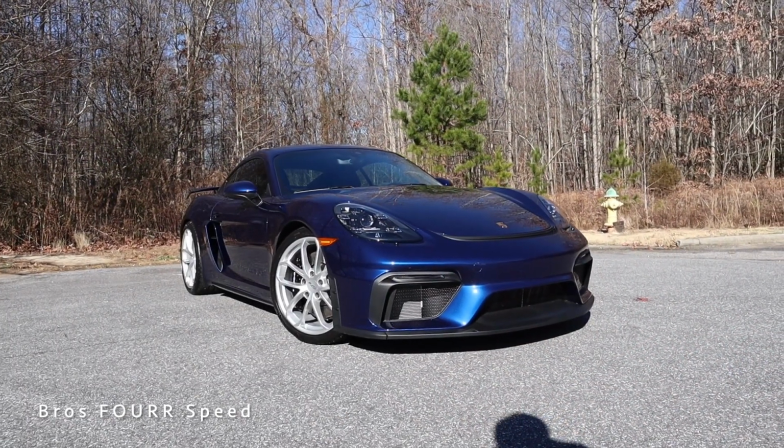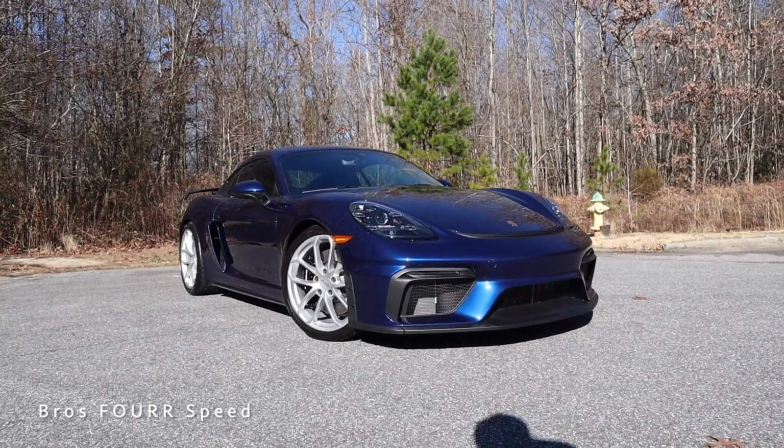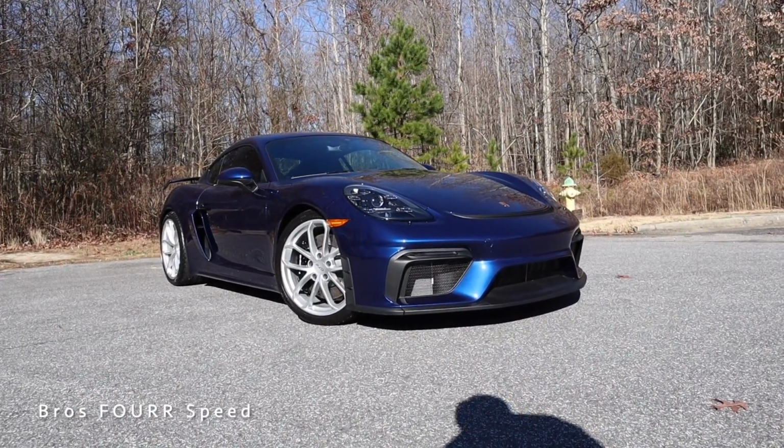But as you can tell, this Porsche model here is finished off in a beautiful blue and it has a list price right around $140,000.